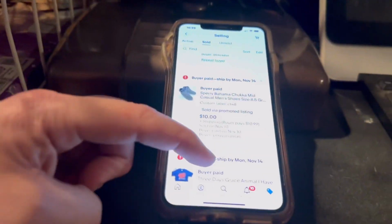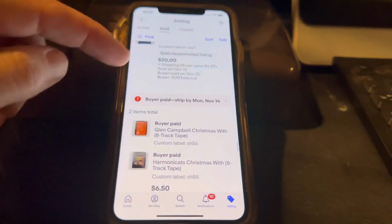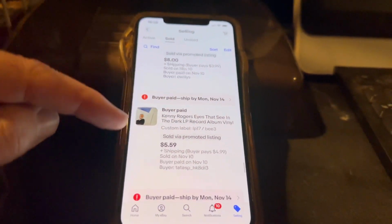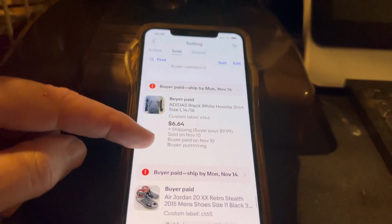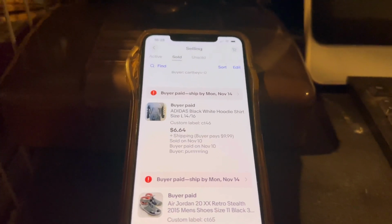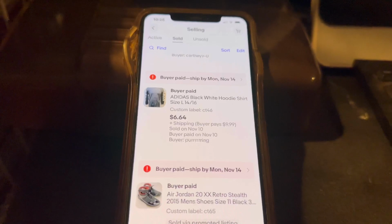Next up. Cube 21. A lot of media there, huh? All right, clear tote 46. We got this Adidas hoodie. It sold for $6.64. It's been in the store for a while too, from when I used to use a mannequin to take my pictures.